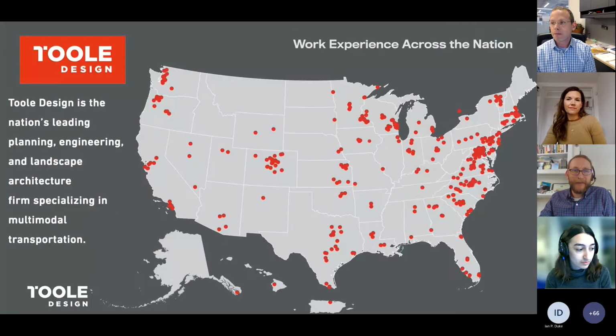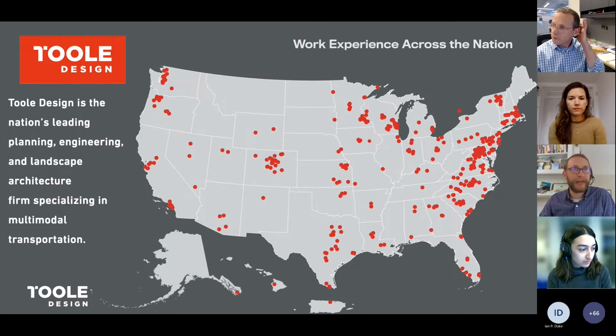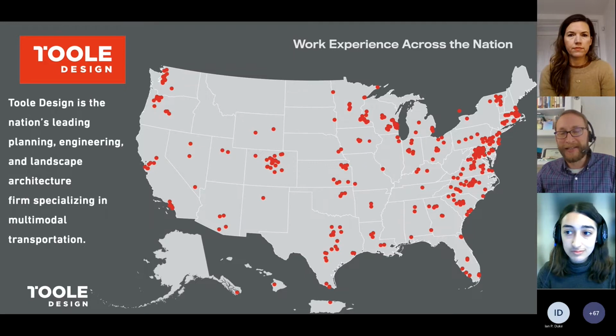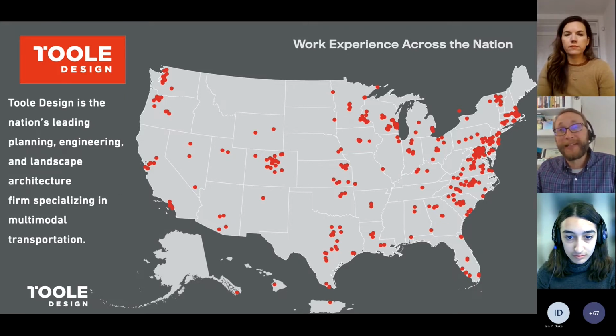Excellent. Thank you, David. And just real quickly, if you're not familiar with Tool Design, we're a multidisciplinary firm focused on planning, engineering, and landscape architecture for projects specifically focused on multimodal transportation and active transportation. So we've been tackling the ideas of protected intersections for quite some time and hope we can impart some of our wisdom from past projects and past research to really elevate the county's approach to protected intersection design. We've done projects all across the country and in Canada, so a lot of practical experience went into the development of this checklist for the county.